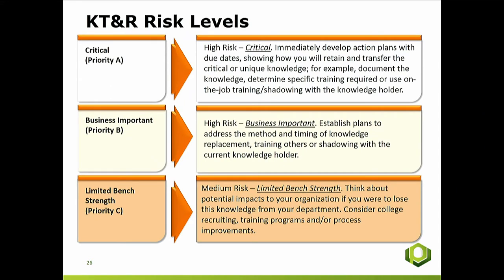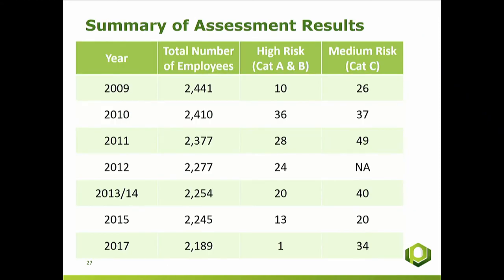So at Palo Verde, they prioritize it Alpha, Bravo, Charlie: critical, business important, and limited bench strength. This is their data that they have. Notice they've been making significant progress in reducing their Alphas and Bravos over the years. It has slowly gone down, and more and more focus is now on the Charlies, which is business important. So the goal is you'll never get to zero. There's always something that pops.